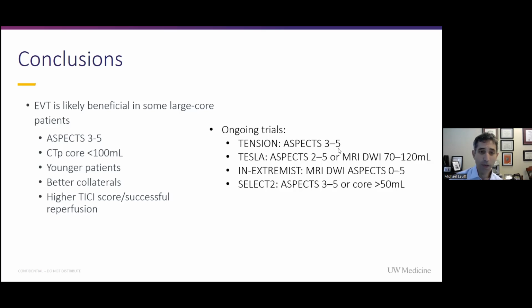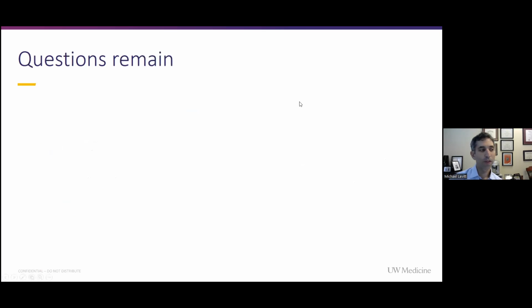Should we exclude those patients? You know, were they going to die anyway? Are they going to have terrible outcomes anyway if we leave them alone? These are the questions that we struggle with. And so the questions remain.